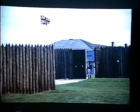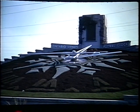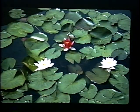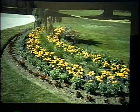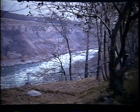And old Fort George. And then the Brock Tower. And right by the Brock Tower, the Niagara River. And here I got some sumac and its autumn coloration to brighten up the picture. And remember the floral clock. And little water lilies at the clock. And as I told you, you can't keep the electrical apparatus out of the story of Niagara because it's very much a part of it. And a garden border at the horticultural school. And the Niagara River between the clock and the whirlpool.